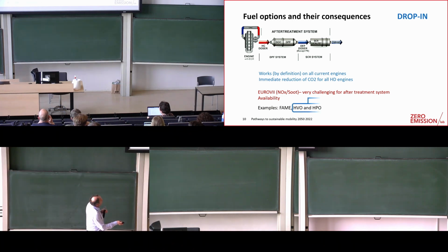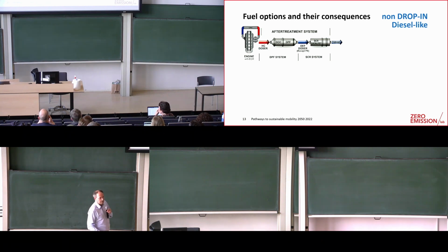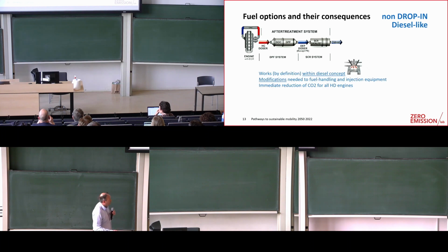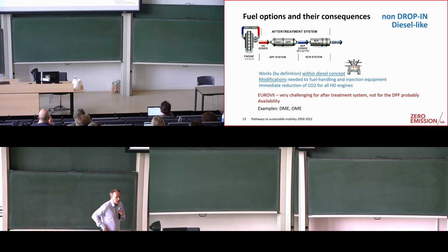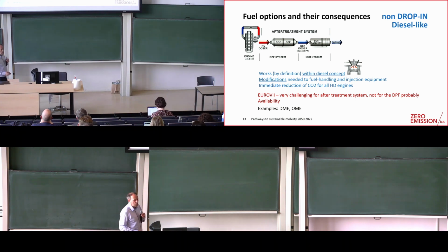Well, if you then go for non-drop-ins, you can have a non-drop-in that is diesel-like with respect to its combustion properties. Talking about stuff like DME or OME. They are fuels that have combustion properties much alike diesel, so you can use them in a diesel concept, but modifications will be needed because these fuels are not compatible with the current fuel injection equipment. You really need to change it. So you need some changes, but again, if it's a renewable DME or an eDME or OME, it will give you immediate reductions in CO2 for all heavy-duty engines that are around nowadays.